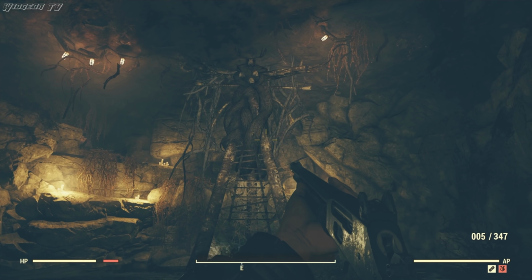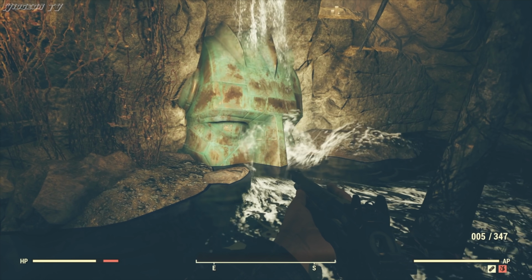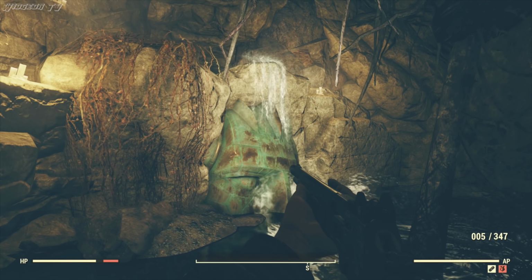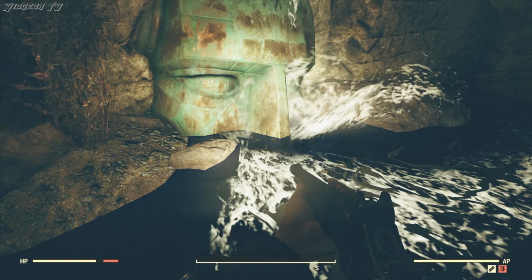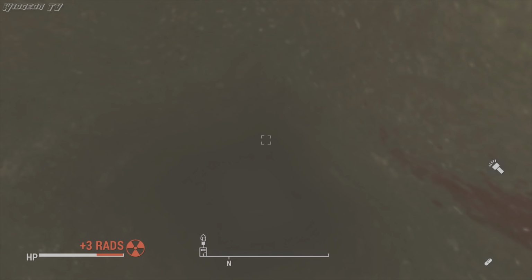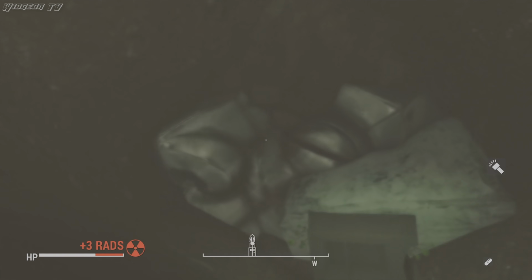Behind the casket, we can find the largest totem yet. And behind the large totem, we can find what looks like a copper mask of some sort. This mask looks shockingly familiar to a similar mask or head we found in the Dunwich Borers, which was a marble mine in Fallout 4. Could they be connected? I definitely think so.